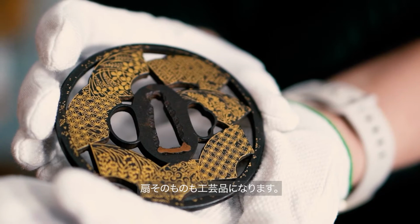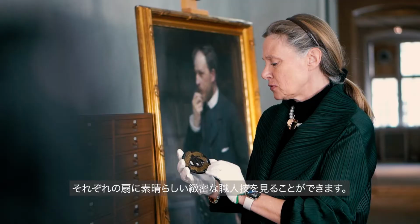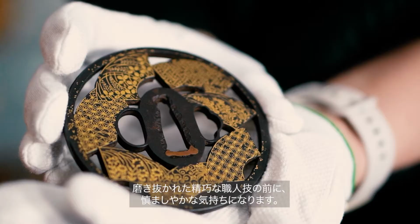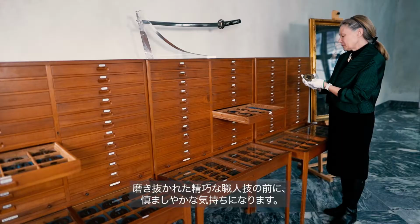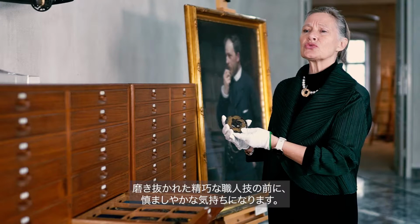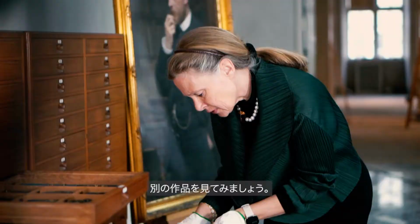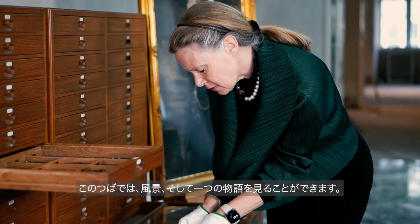And you can see here all the tiny, tiny details, because within every single fan, we have this wonderful chisel work where you see so many details. You get almost so humble when you see and recognize this level of craftsmanship, which is extraordinary. And at the same time here, we have the two-sided tsuba.